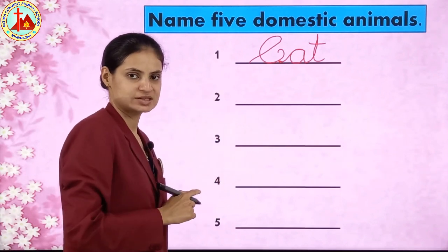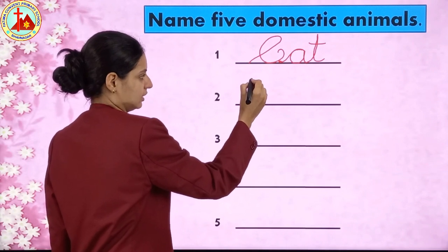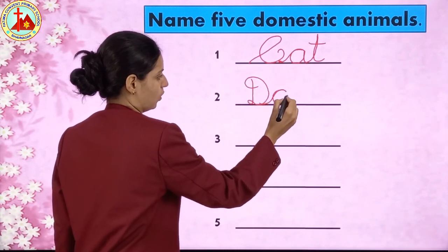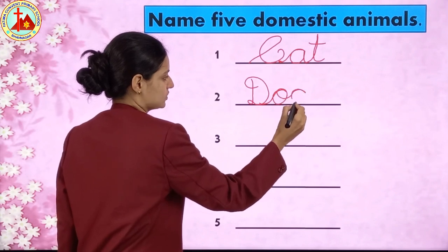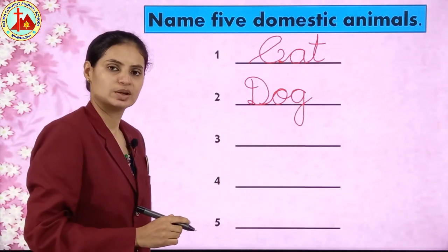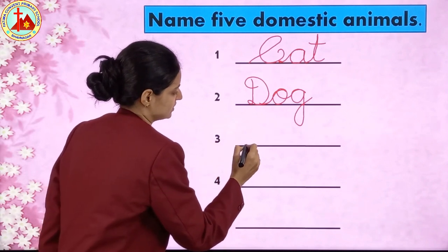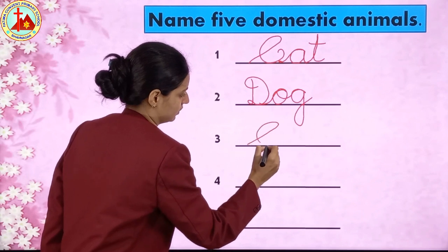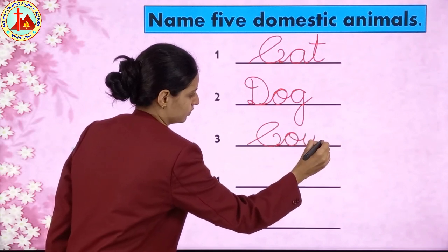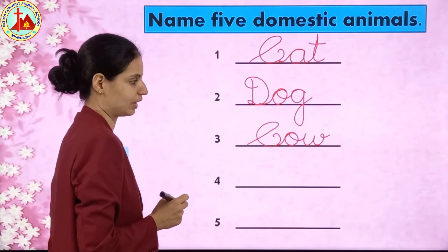Now after cat, the next animal, can you all name? We'll write dog. First letter of dog is D. It should be cursive capital. Cursive capital D. O. O should be cursive small and then join next letter G. D O G, dog. Now the next animal we'll write, which animal now? Next spelling we will write of cow. First letter should be cursive capital in this spelling. Cursive capital C O W, cow. See, I am not lifting my hand while joining O and W. And the first letter should be cursive capital.